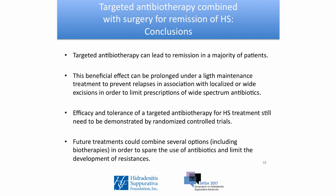So this beneficial effect can be prolonged under a light maintenance treatment to prevent relapses in association with localized or wide excision, depending on the severity, in order to limit prescription of wide-spectrum antibiotics. Efficacy and tolerance of a targeted antibiotherapy, such as we are using, still needs randomized controlled trials, and we would be happy to conduct it. So future treatments should probably combine, and I completely agree with Jocelyn, several options, including biotherapy, and we were discussing this with Michel yesterday. We could probably have the remission faster with combining antibiotics and biotherapy. The idea is to, of course, spare the use of wide-spectrum antibiotics.